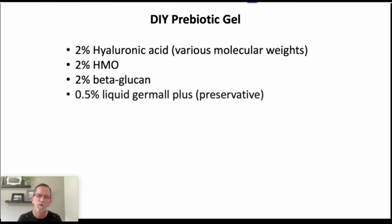you can find literature that talks about beta-glucan greatly reducing eczema. And then, of course, you need a preservative in there. I use Liquid Germall Plus, and I've tried some other natural preservatives, and I actually had some things growing in there, which is a really bad sign. And Liquid Germall Plus keeps those pathogens out of the solution. So you can also look up how to make a hyaluronic acid solution on YouTube. I'm not going to go into any more details than that.